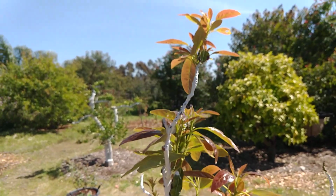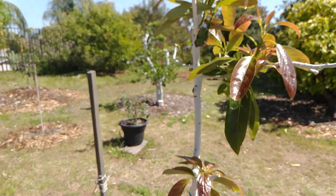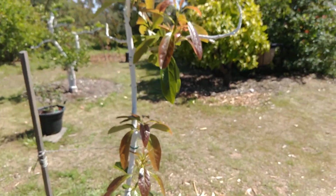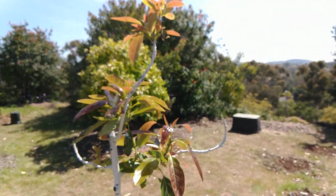So yeah, my house avocado tree has finally made it out of its shock status.